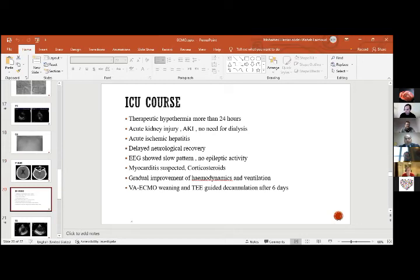The patient developed acute kidney injury, but no need for dialysis, and gradually improved. The patient had ischemic hepatitis and delayed neurological recovery. EEG was done, no epileptic activity, suspected myocarditis. We consulted the heart transplant team for this patient because we were not sure of the diagnosis. What's the diagnosis for this patient? They suspected a possibility of myocarditis, and they recommended to start pulse steroid, actually.